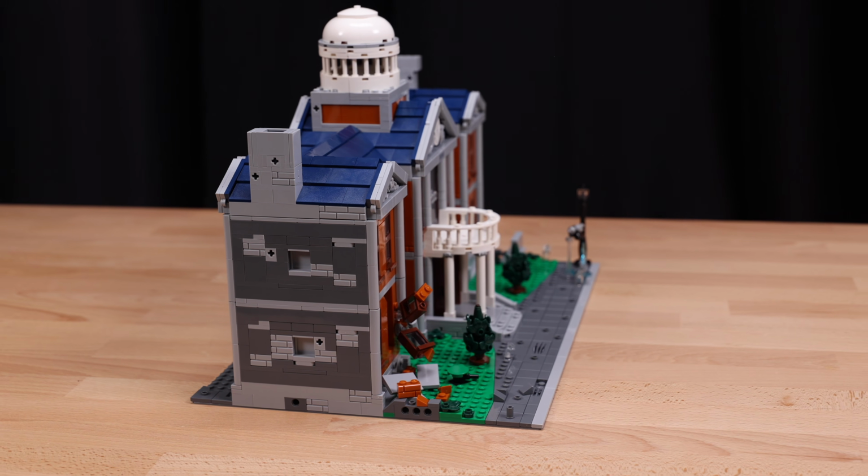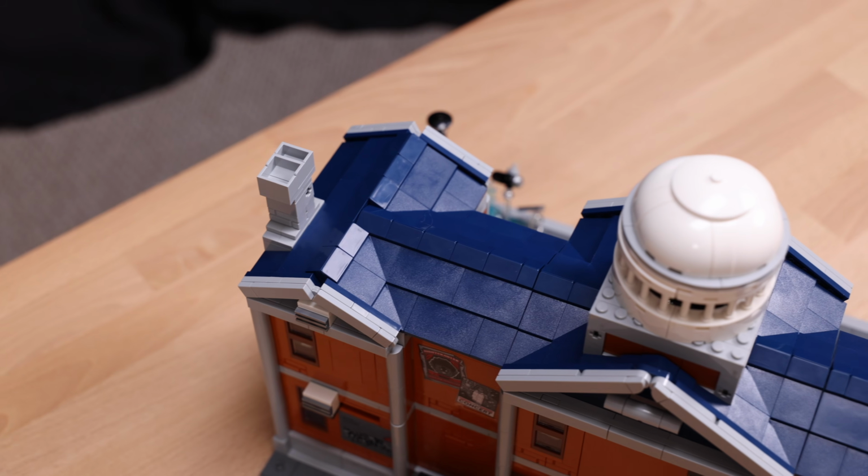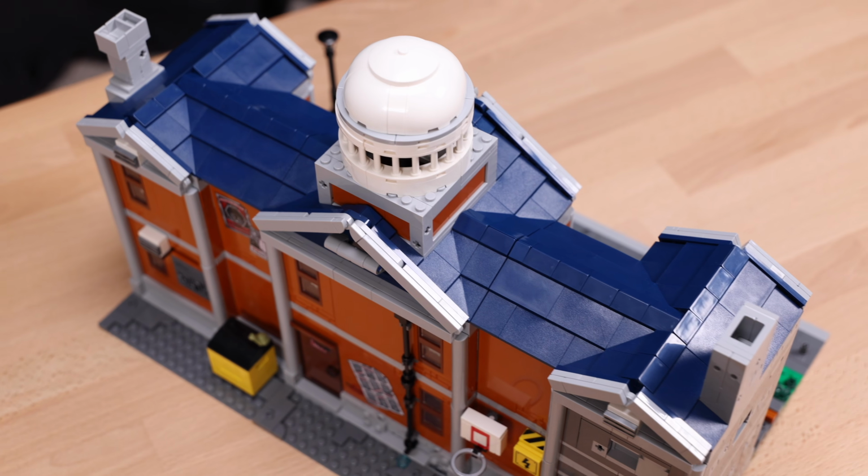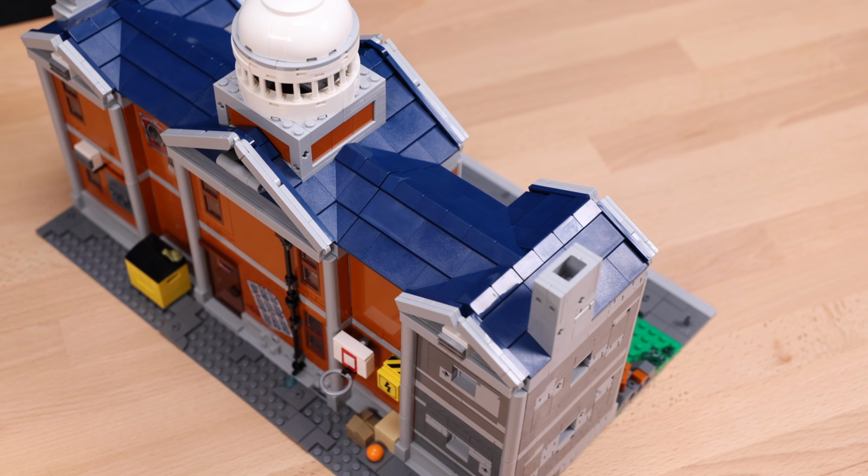That's a bad idea. And again, this hopefully will give you guys an idea of just how thin the actual mansion is. Like only half of the base plate from the side is being taken up, which is just disappointing.